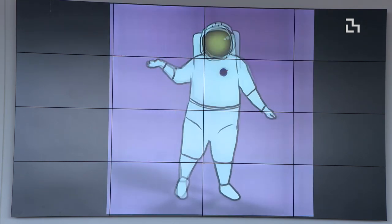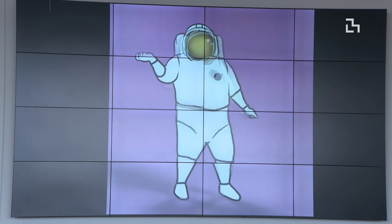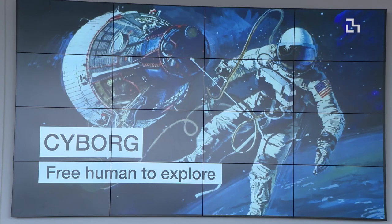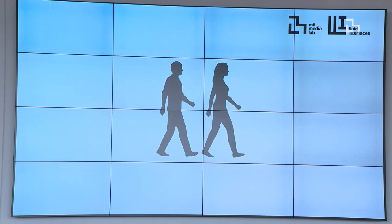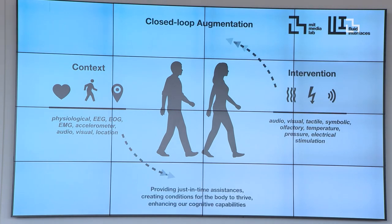This is actually the concept that inspired the very first space suit that allowed humans to go and explore space. However, one thing about the cyborg that I think is really interesting is that the cyborg is supposed to allow us to be free so we can explore more. So instead of having this clunky machine, we should make things seamless and fluidly integrated with ourselves. That's the philosophy of our group, Fluid Interfaces, where we create technology that seamlessly senses the context, and not just senses, but also intervenes at the right moment, creates the condition for the body to thrive and enhances us in multiple ways.